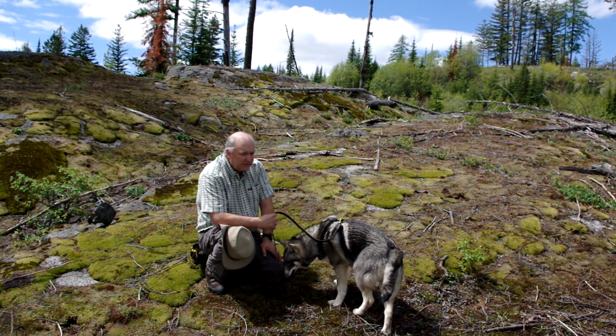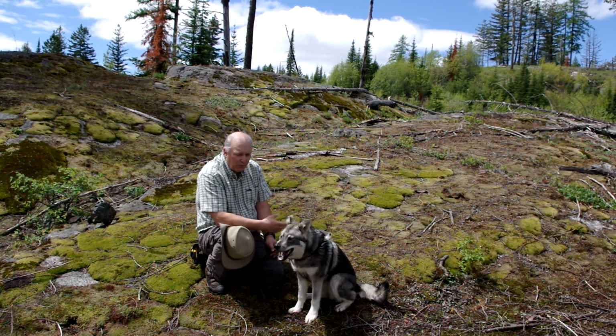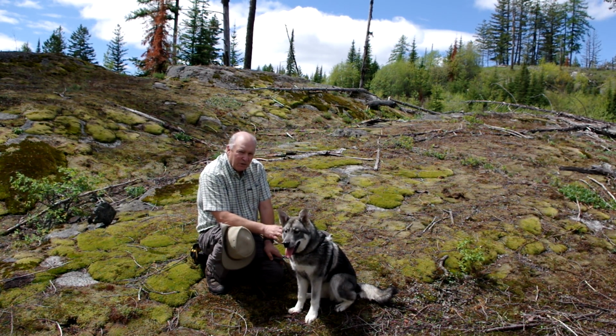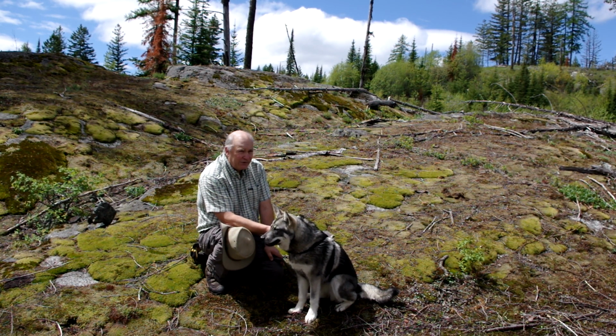The guy that has the best skill with the dog, the best understanding with the dog, the best rapport, and can comprehend what his dog is telling him, will have the best results. And so it's the dog handler that will win the race on hunting with a dog. And a dog will pick up a moose scent way further than you can possibly imagine.